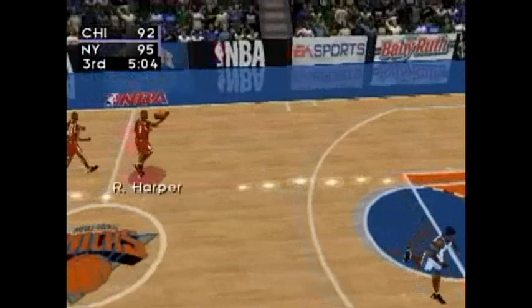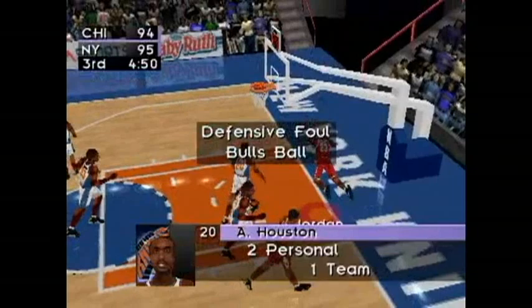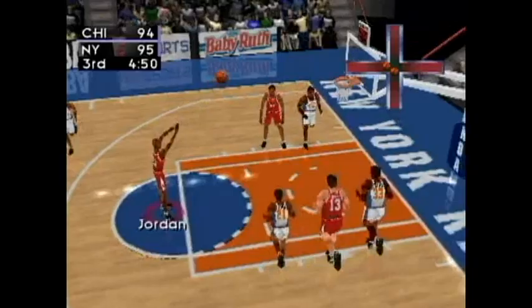Long pass to Harper. He pump fakes. With the jumper, he comes up empty. Ward receives the ball at center court. Ball taken away. Longley, number 23. Houston picks up the defensive foul. Number 23 to the line for one. He puts up the free throw attempt. Number 23, it's good. Inbound pass to Ward.